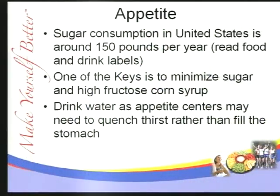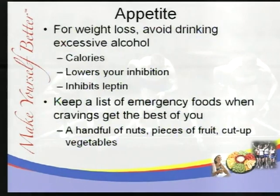Sugar consumption in the United States is around 150 pounds per year. So the line here is read your food and drink labels. One of the keys is to minimize sugar and high fructose corn syrup. Sometimes just drinking water will satisfy the appetite center by quenching thirst rather than trying to fill the stomach with food. Simply drinking water can oftentimes help with hunger.